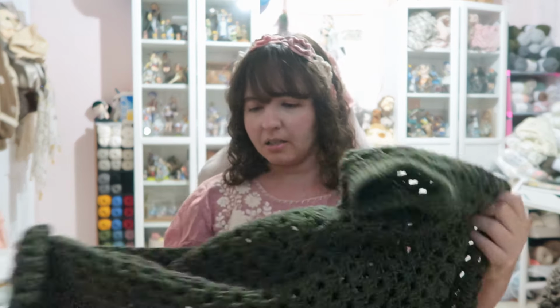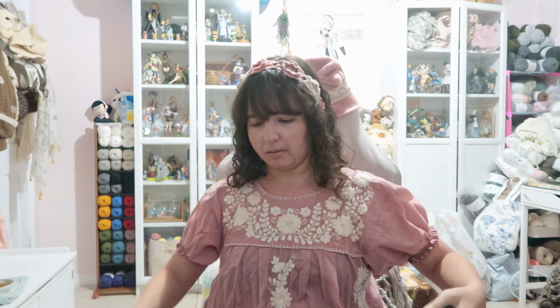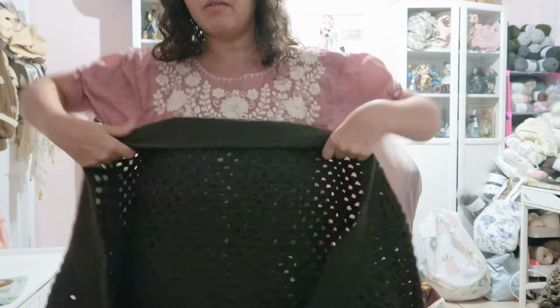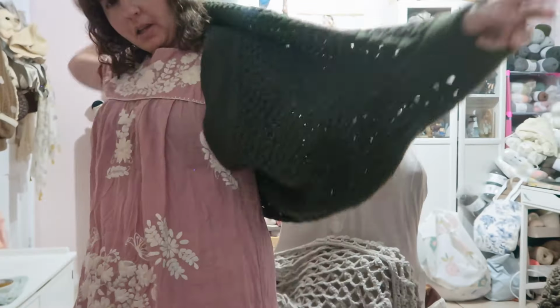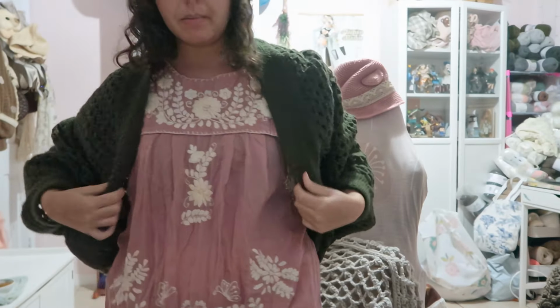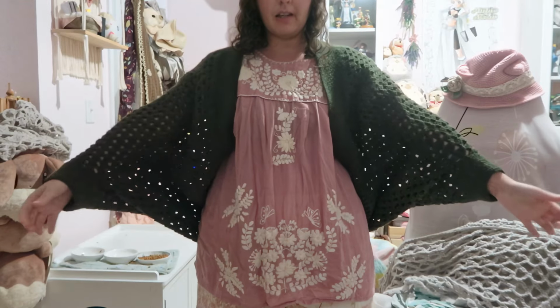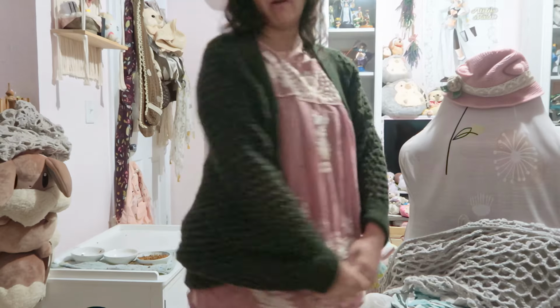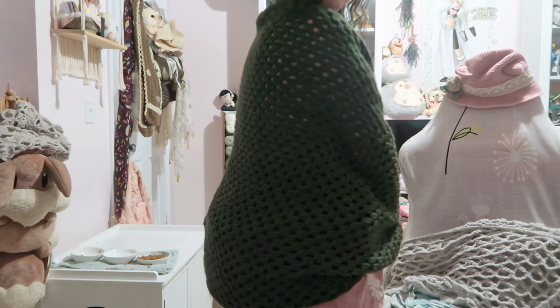So the next item that I made, I don't know how you call it, I made from a Japanese magazine. It's this shrug, I don't know how you call this, but I like it, though it is a little bit too small for me. I made it small-medium. I should have kept going.